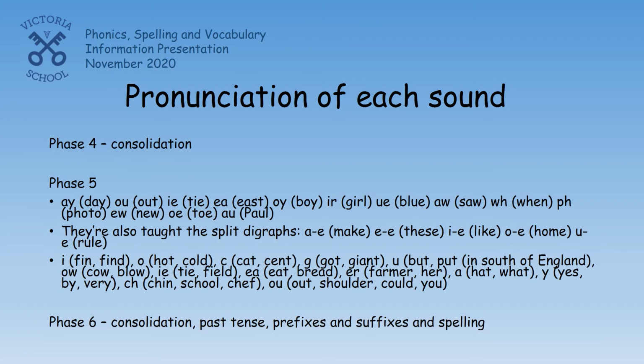The focus of phase 4 is to be able to use all of the sounds they have been taught in phases 2 and 3 when reading and writing. In phase 5, the children are taught new graphemes as well as alternative pronunciations for graphemes they already know. So we've got A, ow, I, E, oi, U, or, w, f, u, o, and or. They are also taught the split digraphs A, E, I, O, and U.